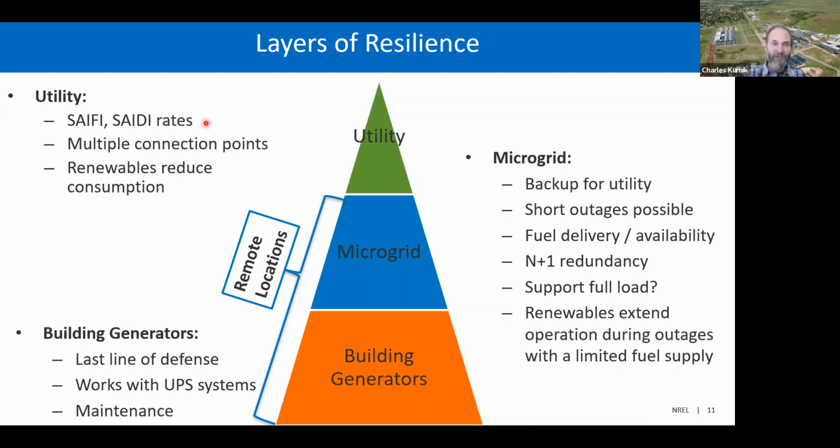And so if you want to increase your utility resilience, you may have multiple feeders coming into your site. Another way to increase resilience and reduce the amount of energy you need from your utility would be to have renewables. So solar and wind, other biomass or landfill gas, those are going to reduce your utility consumption. The next layer of resilience is the microgrid. So think of a microgrid as basically a backup for the utility. When you go from grid mode to island mode, you typically have a short outage.